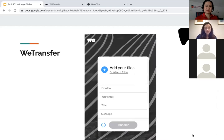And then it will prompt you to this page, which would be adding your files to send to a specific person. So say I want to email this to Jason. I'm going to write Jason's email here. I'm going to then confirm my email address here. I'm going to title it, message it, make sure all my files I want are there, and then transfer it to Jason. So then Jason will get an email saying, oh, you have a WeTransfer from my email address. And then he can click on it, download it, and it will be on his device.